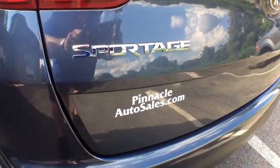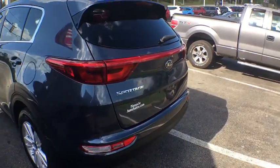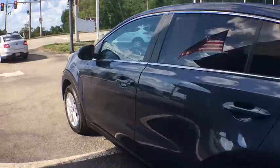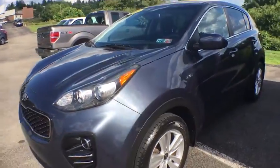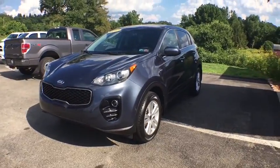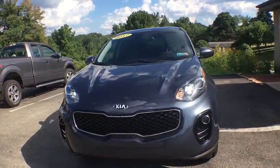Take a ride in the 2017 Kia Sportage. With its sleek and stylish exterior and its roomy, feature-laden interior, the Sportage both looks good and performs well on the road. This vehicle has less than 40,000 miles.